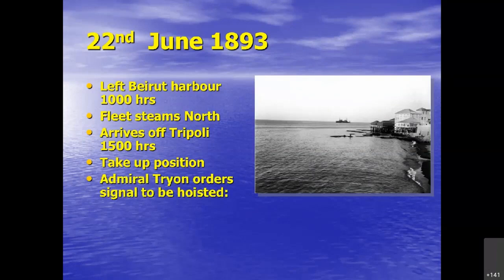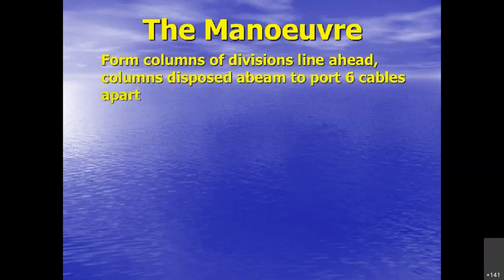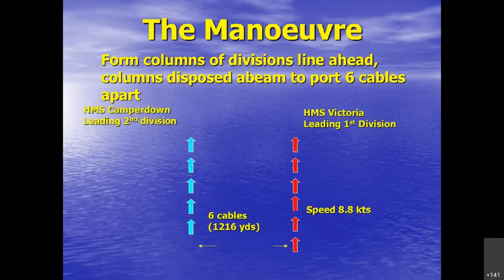So Admiral Tryon, once they've got into position, orders a signal to be hoisted. And that signal is form columns of divisions, line ahead, columns disposed of beam to port 6 cables apart. Effectively, that's what it looked like. You've got HMS Victoria leading the right-hand column, with the other five pre-dreadnoughts behind it, and HMS Camperdown leading the left-hand column with four more dreadnoughts behind her. And they're 6 cables apart, and they're steaming away from the waterfront at approximately 8.8 knots. So this is the start of the manoeuvre. And they're 6 cables apart.